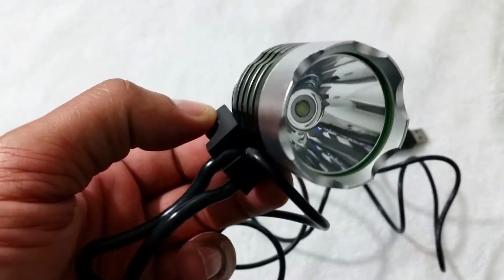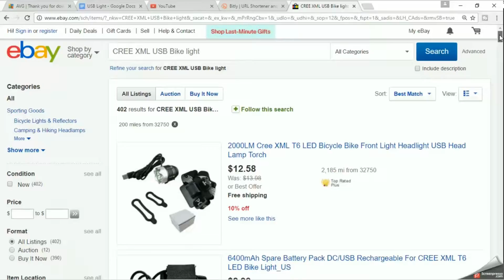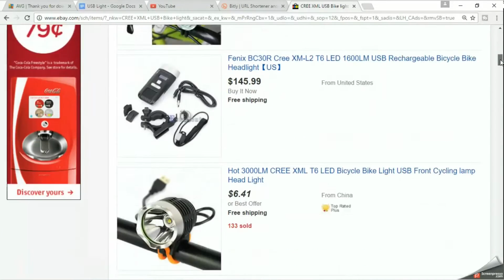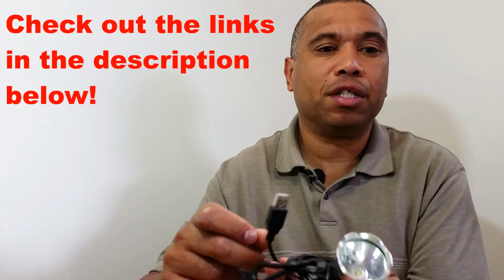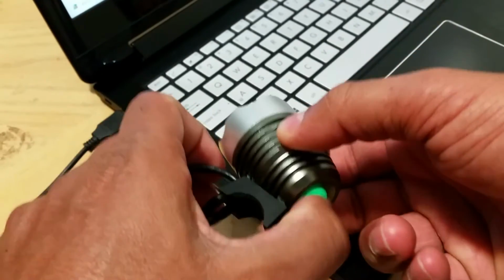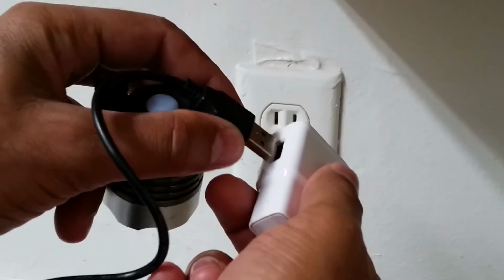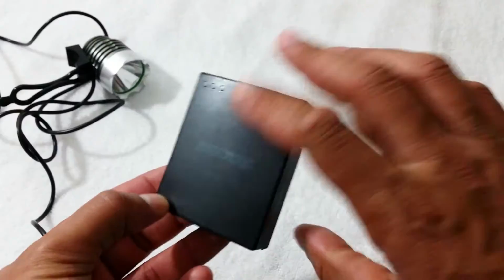This is a generic single LED USB powered light that's widely available online directly from sellers in China on eBay, Amazon, and a number of other websites. Note that the light is not sold with a battery, but it can be powered by virtually anything with a standard USB socket, making it one of the most versatile lights anywhere.